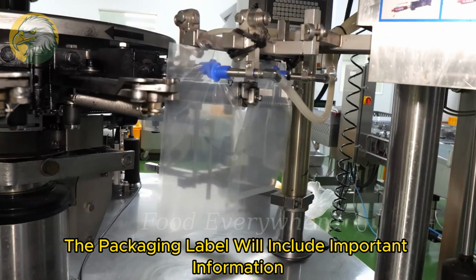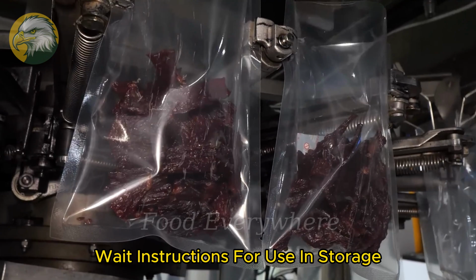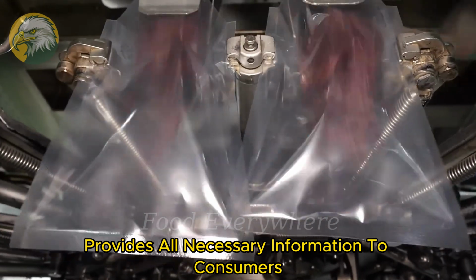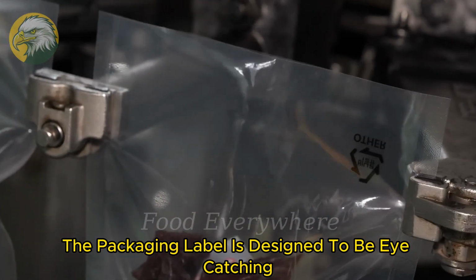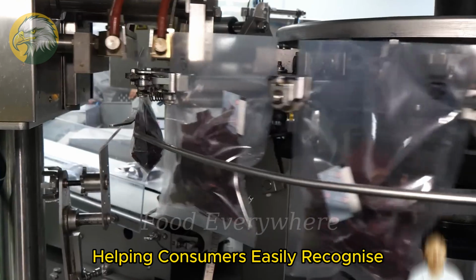Finally, before leaving the factory, each dried beef packaging will be carefully labeled. The packaging label will include important information such as product name, ingredients, weight, instructions for use and storage. Labeling not only provides all necessary information to consumers, but also ensures product transparency and safety. The packaging label is designed to be eye-catching, easy to read and clear, helping consumers easily recognize and trust the product.